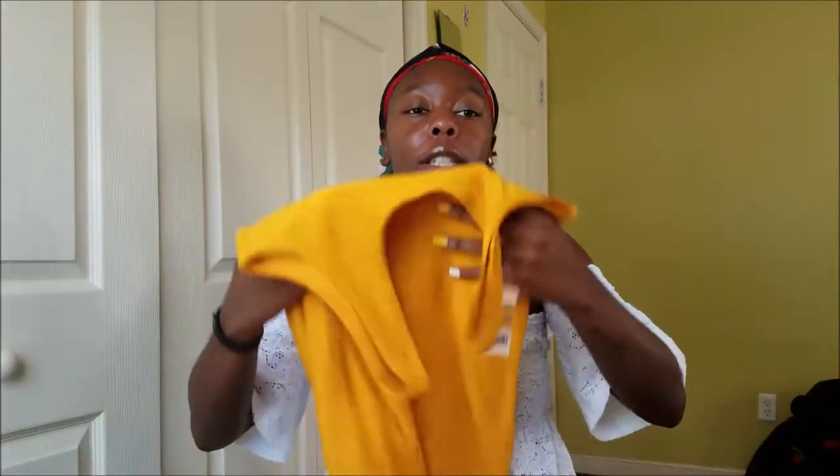This material is even softer, and I really like the color. I might cut it just because it's full-length, but it's a really basic tank top that you can wear with anything. I get all my stuff in a size medium. And those were only like $3 from Walmart.